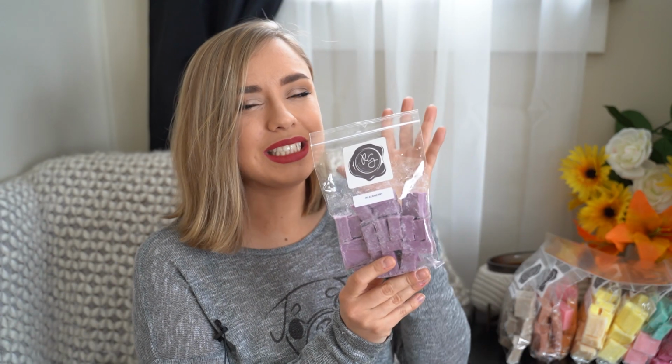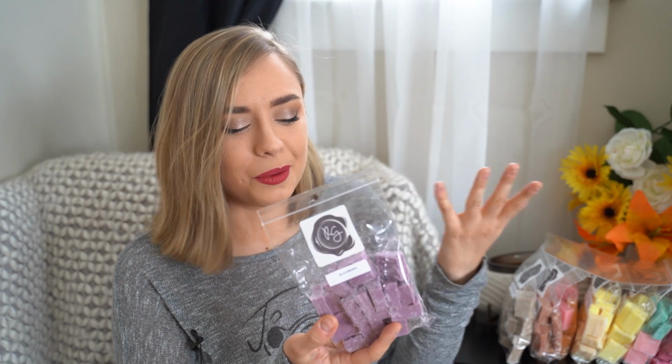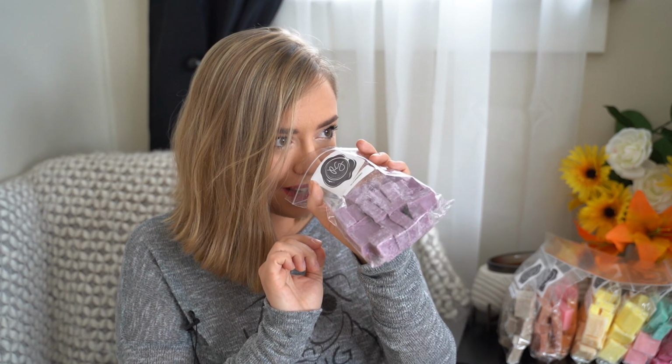Okay, so this one here is Blackberry. And Blackberry is a really beautiful purple color, the way that blackberries would be if you smush them all up. And this one smells amazing to me.